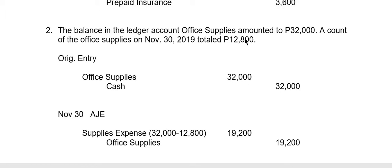Therefore, 32,000 minus 12,800 is 19,200. Therefore, the 19,200 is already consumed. It is the value of the supplies that has been consumed from the date the office supplies were purchased, or from the beginning of the year, up until November 30, 2019. So that is an expense already. That is why we debited supplies expense. And of course, since the 19,200 has been used, we have to credit office supplies to derecognize this portion of the office supplies that has already been consumed. So we debited supplies expense and credited office supplies for 19,200.